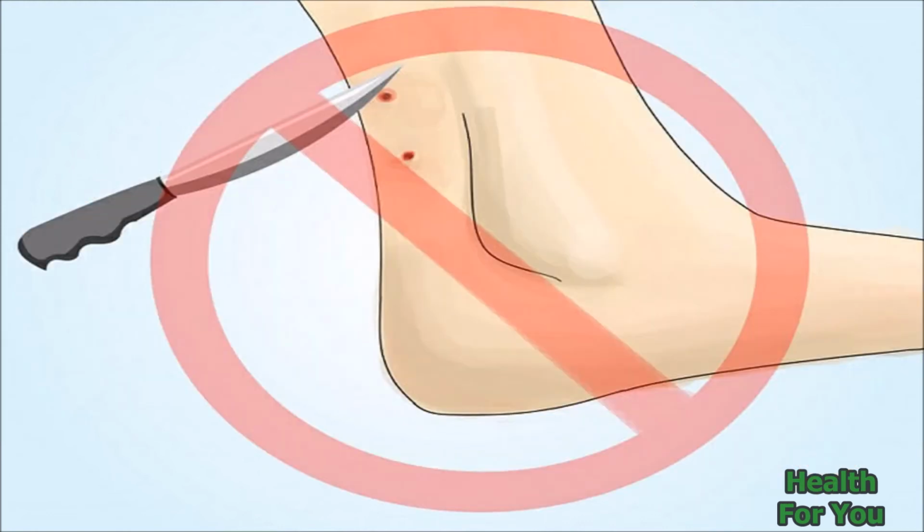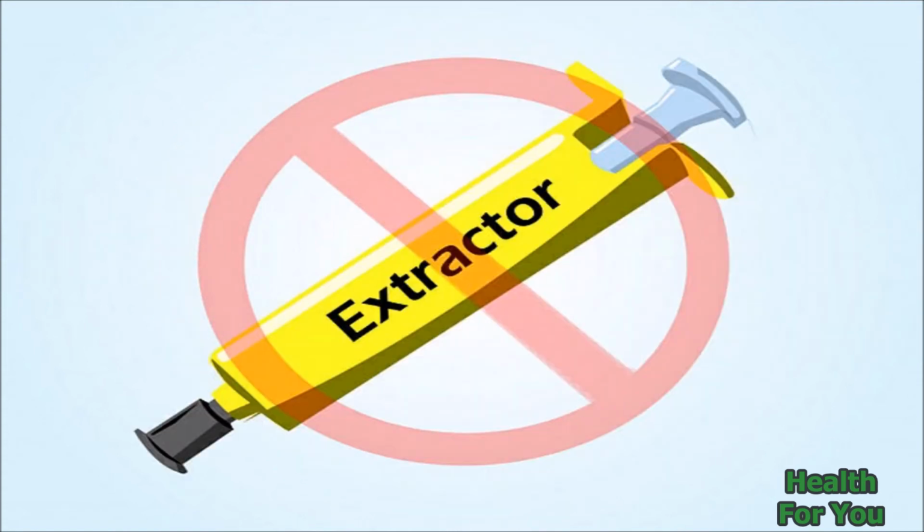Do not incise the wound because it often increases the chance of infection. Do not try to suck the venom out using your mouth or the extractor. It is dangerous because you could absorb the venom through the membranes of your mouth. And, in the process, you will transfer bacteria from your mouth into the wound, increasing the chances of infection.